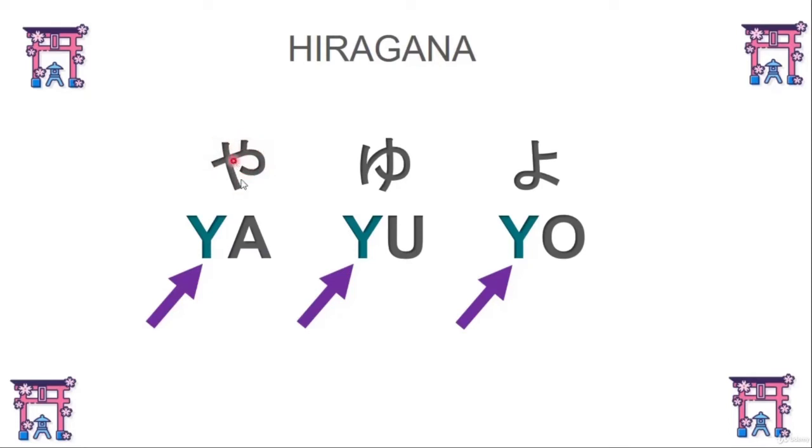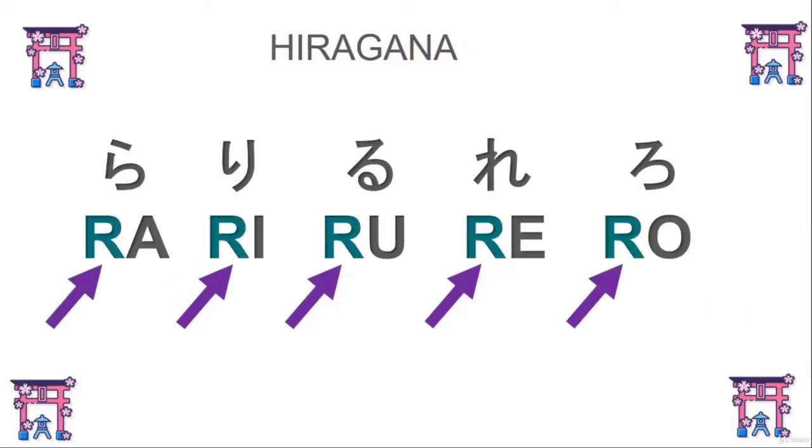One, two, three. Perfect. Pay attention to this curve here. So this is ya. For yu, the first stroke is this one, one. And this is the second stroke, two. So we have one, two. This is yu. And for yo, the first stroke is here, left to right, one. And this is the second stroke, two. So this is our ya, yu, yo. Very good. Let's take a look at the R line.